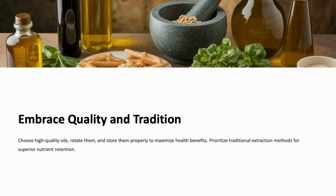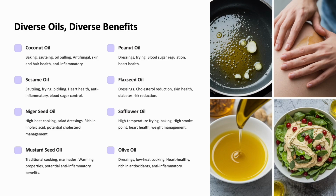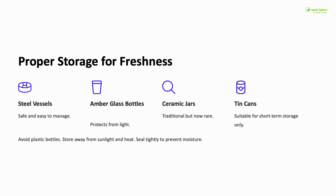Modern methods use a ton of heat and pressure to extract oil quickly, but all that can actually damage the good stuff in the oil. Like the nutrients and stuff. Yeah, the delicate nutrients and flavor compounds. But with this bull-driven method, it's all about slow and gentle extraction. Very little heat is generated, so you end up with an oil that's closer to its natural state, full of all the good stuff. Makes sense. It's like the difference between slow cooking something versus blasting it in the microwave. You got it. It's all about preserving the quality and integrity of the oil.